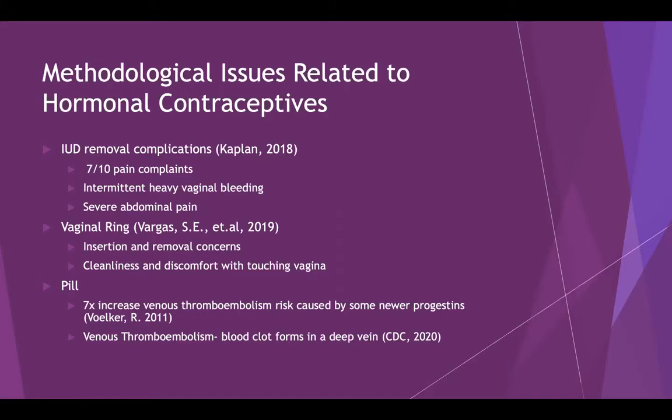And a study by Vargas et al. found that women had concerns about the insertion and removal of the vaginal ring. They also had concerns about cleanliness, and discomfort with touching the vagina was also a concern that women had.